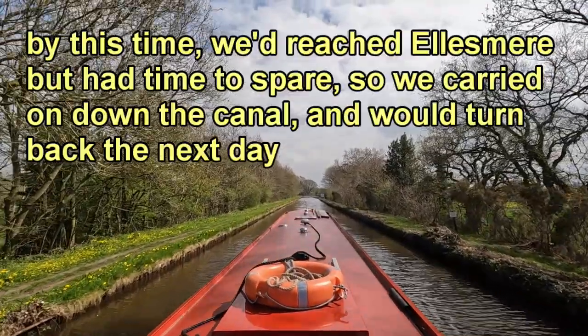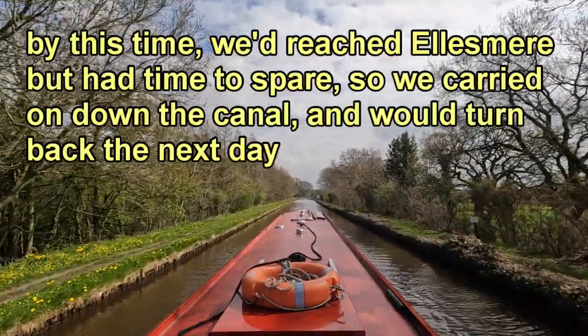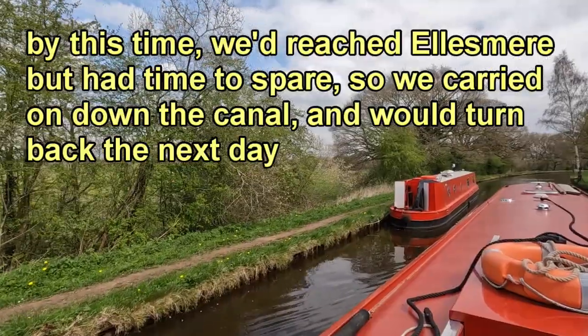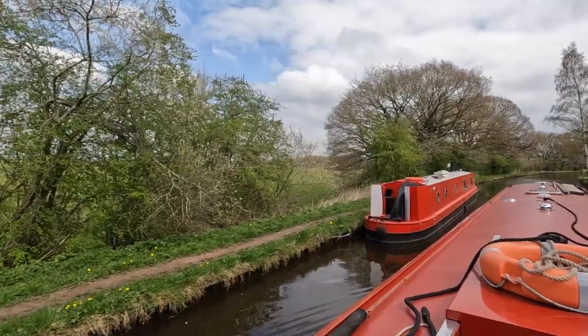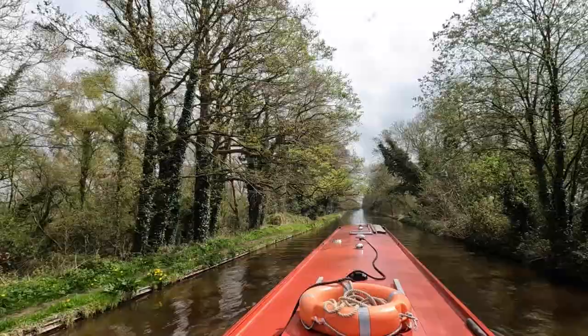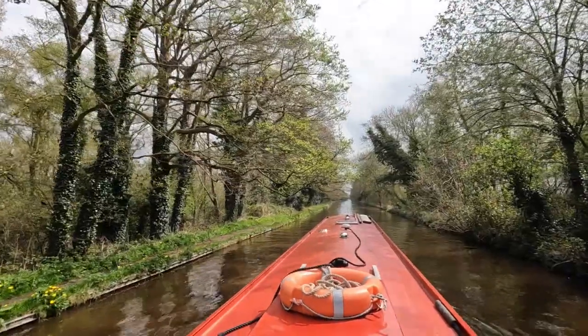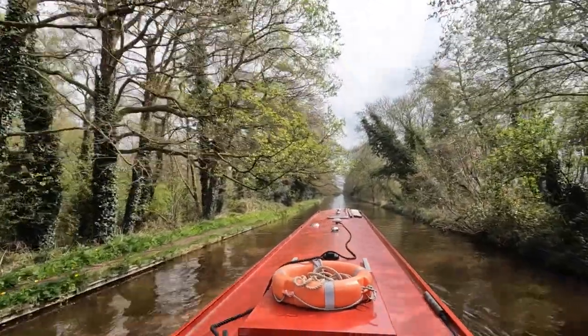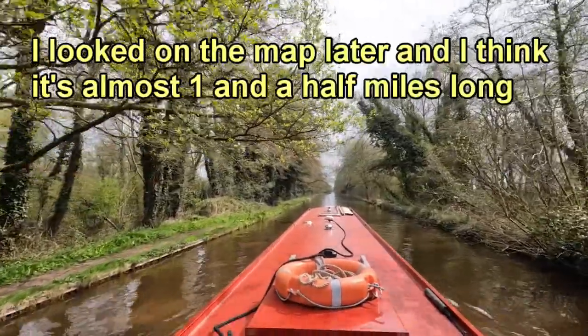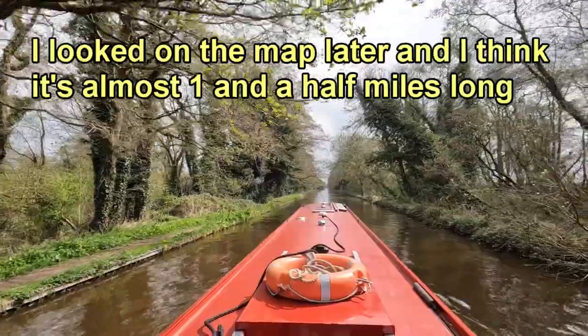Some long straights on the canal, like this one. And another very long straight, looks about a mile, dead straight.